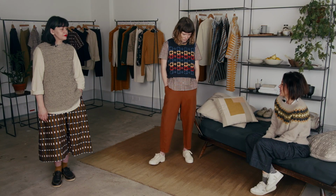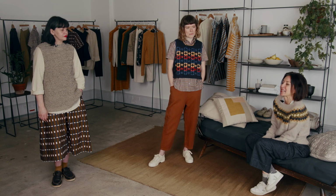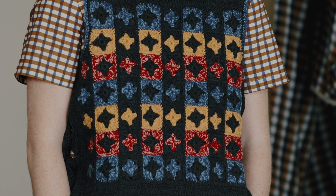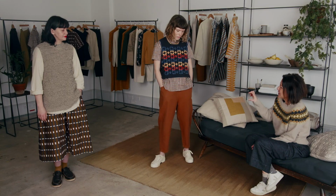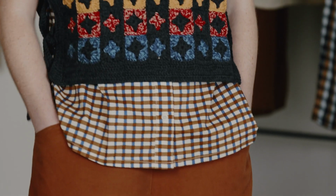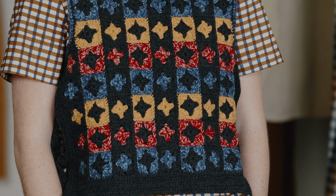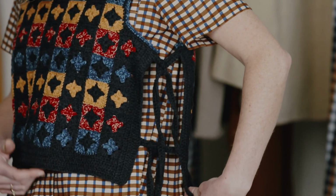So these two outfits are really great examples of how we mix texture and print and mismatch at Toast. And I think it gives us the unique creativity that we have. And I think as long as the print mixing or the texture mixing is tonal and in the same colour family, then I think it works really well. So Kat's wearing a hand crocheted piece of craft. It's got an adjustable side, so it's one size fits all, and it's got these lovely ties at the side.